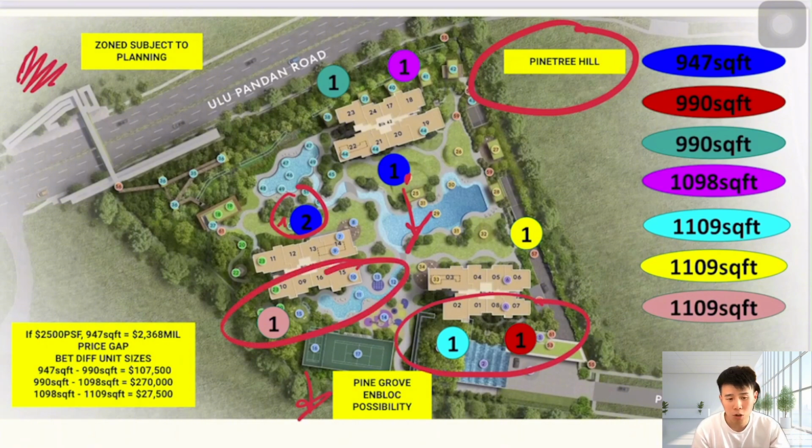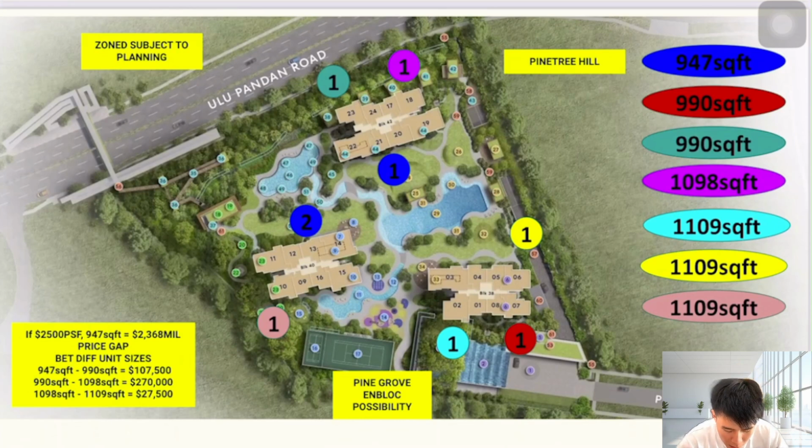So do take note, if you are looking purely for investment and you don't really care about what views you're looking out for, you just want the lowest PSF, very likely it's going to be coming from these two stacks. Now for the 990 square feet one, I think this will be one of the cheapest. If I guess correctly, this one should be very close to the starting PSF of the 2.3k range for harmonization. You still need to account for maybe 7% off. So I think this is a very, very attractive entry price. Of course, you need to compare to what Pinetree Hill transacted for the similar facing in order to know if you're overpaying or getting a value buy.